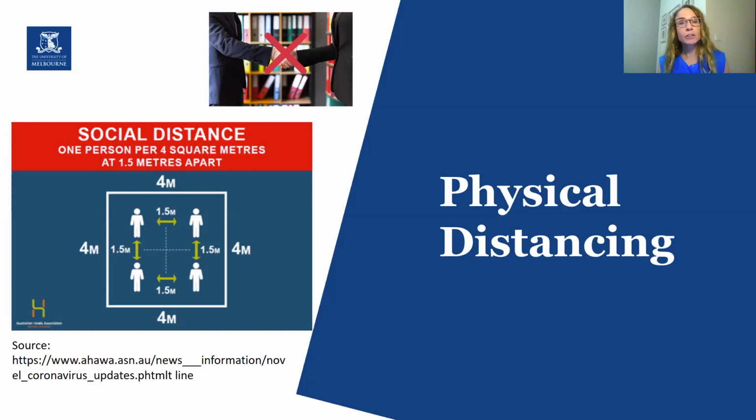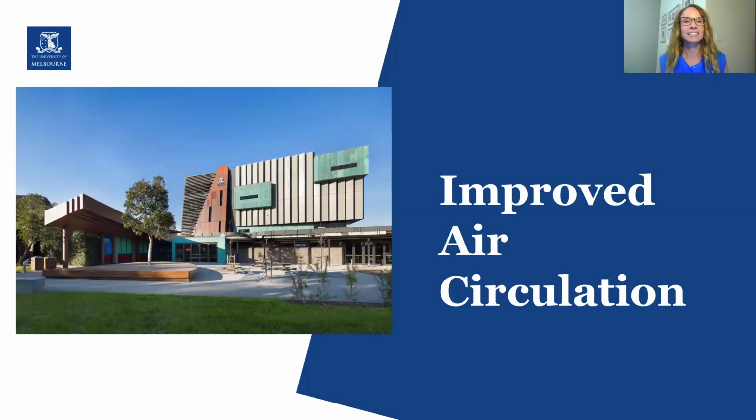We've made it easy for you to practice physical distancing by placing markers on the floor indicating 1.5 meter distances and placing room capacity limit signs around our campuses. We've also reconfigured some of our classrooms, lecture halls, offices, and other enclosed spaces to allow for adequate distancing. You'll also notice that we're keeping some of our common areas closed for now. Wait, we're not done yet.